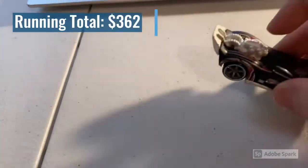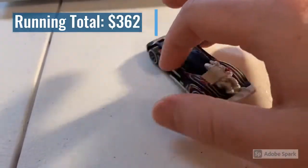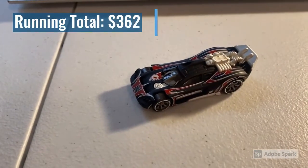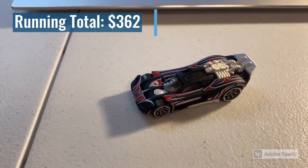Next up, continuing on, we had another return buyer purchase a CM6 Spinebuster. Beautiful. Spinebuster has got to be one of the most popular cars that I sell. It seems like everybody wants Spinebuster, but this car sold for $18 total. So thank you so much for that purchase.